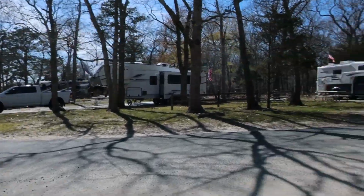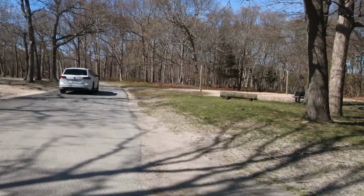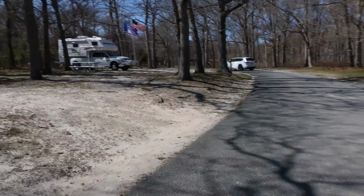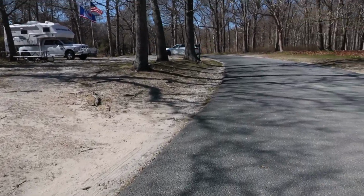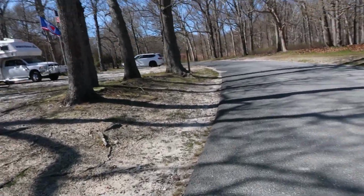These are the campgrounds. Yeah. Honestly, I wouldn't mind camping out. If I had the money, I'd have one of those things. Camp.